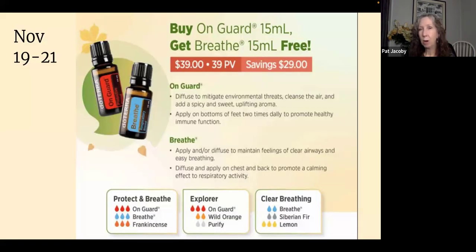Next, we have the On Guard. On Guard is wonderful. This is the first thing I reach for if I start feeling like I'm catching something or I'm coming down with something. This is what I go for. This is great to put in the diffuser and cleanse the air. So if you have people in and out of the house, and you're not sure if anybody's coming down with anything, you want to make sure they don't leave behind something you don't want. So diffusing the On Guard is really wonderful.